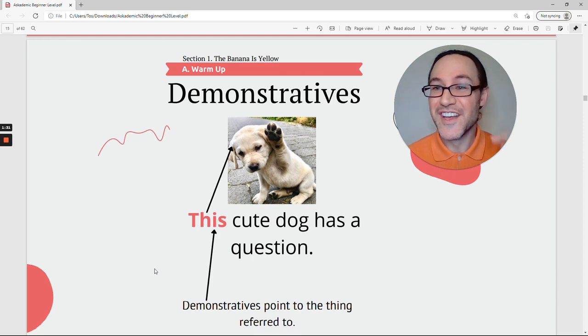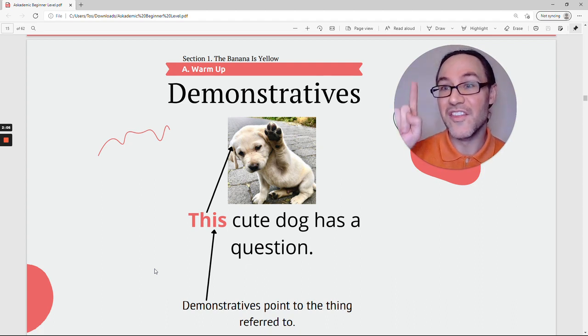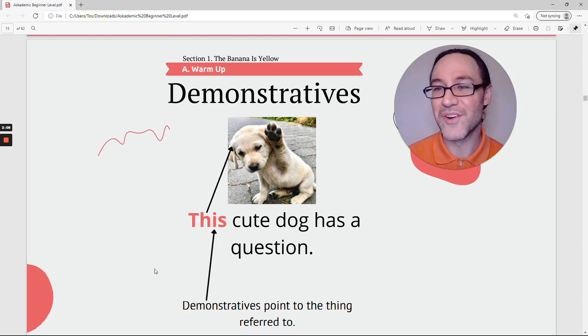Demonstratives. This cute dog has a question. Demonstratives point to the thing referred to. Look around. What can you see? Let's make sentences with this and that. This is my computer. That is the door. Your turn.